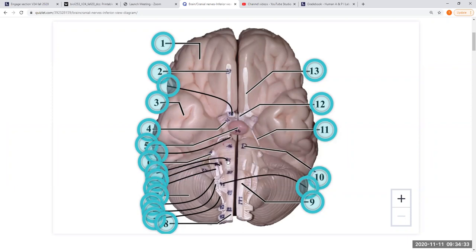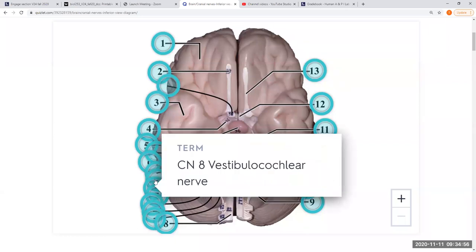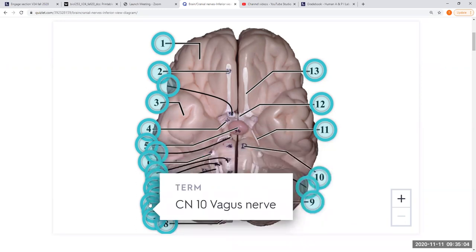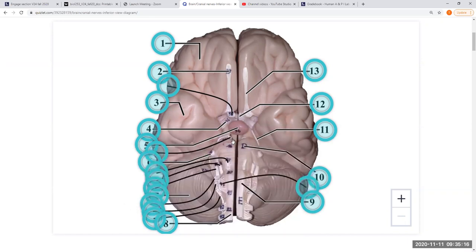So it would go cranial nerve six, abducens, cranial nerve seven, the facial nerve, cranial nerve eight, the vestibulocochlear nerve, right? So if you look at them, we go abducens, six, seven is facial, eight is vestibulocochlear, nine is the glossopharyngeal nerve. 10 is the vagus nerve, then the accessory nerve, and then the hypoglossal nerve. So here's how you count them. 6, 7, 8, 9, 10, 11, and 12, right?